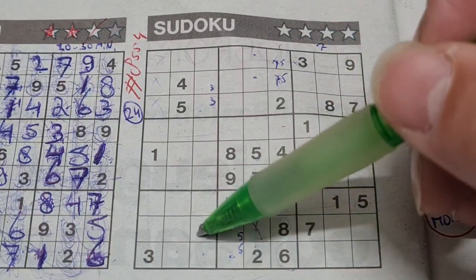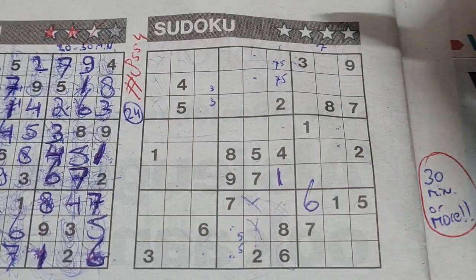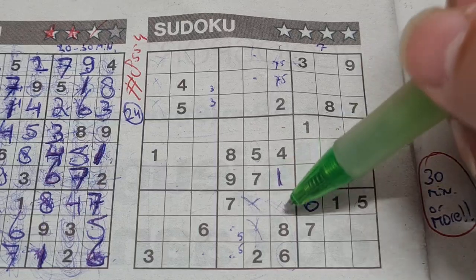6 in the last row, 6 in the row above. So in that row, the only place left for 6 should be there. Need a 3 here.